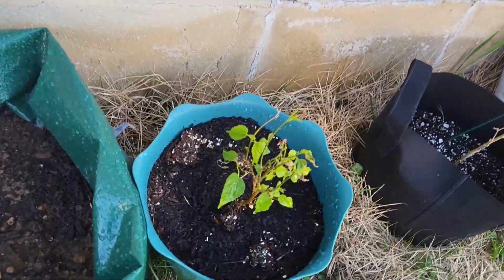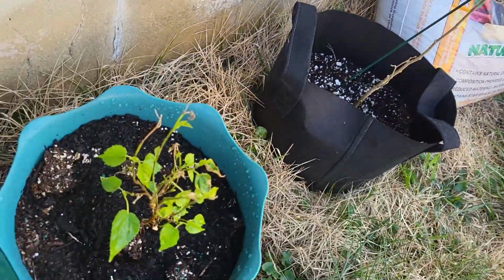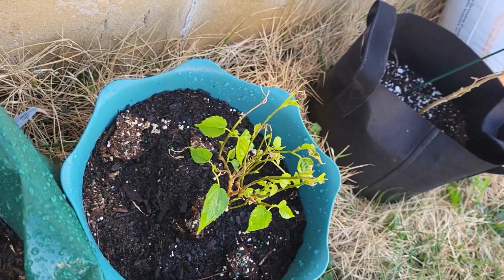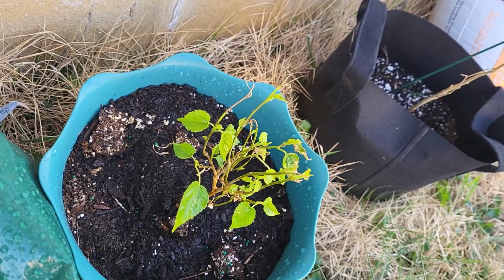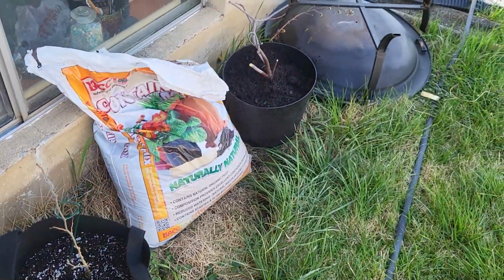And then here we have a mulberry. This is also a mulberry that I had from last year. So yeah, just trying different fruit. Thought it would be interesting, so pop those in here.